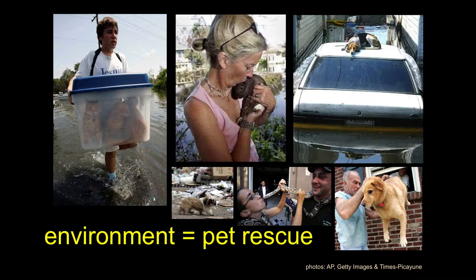The first talk about environmental protection that you'll see has to do with pets and people's pets, and how initially people either will just run away and abandon their pets, and then people want to get back and get to their pets, save their pets, or they want to evacuate with their pets.